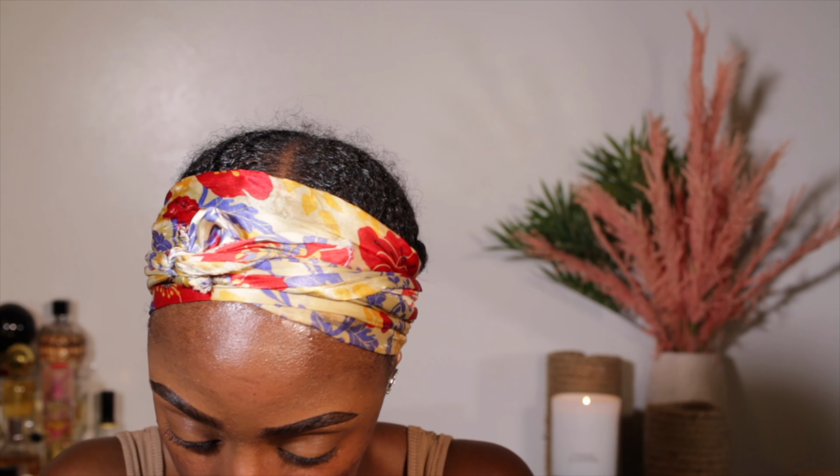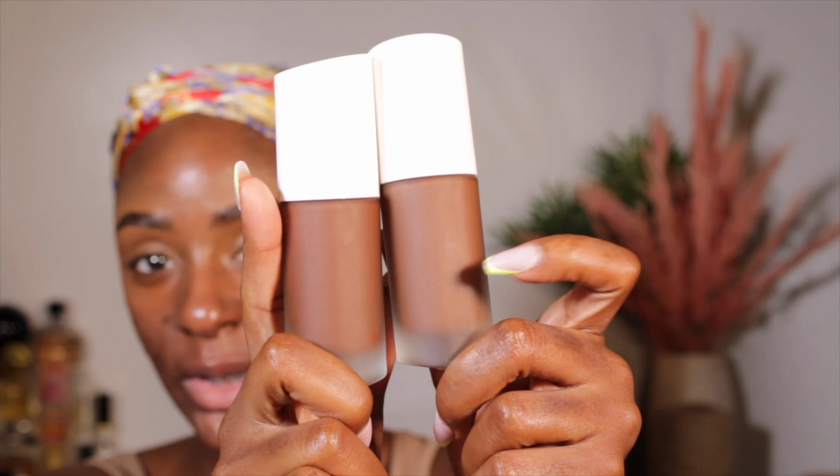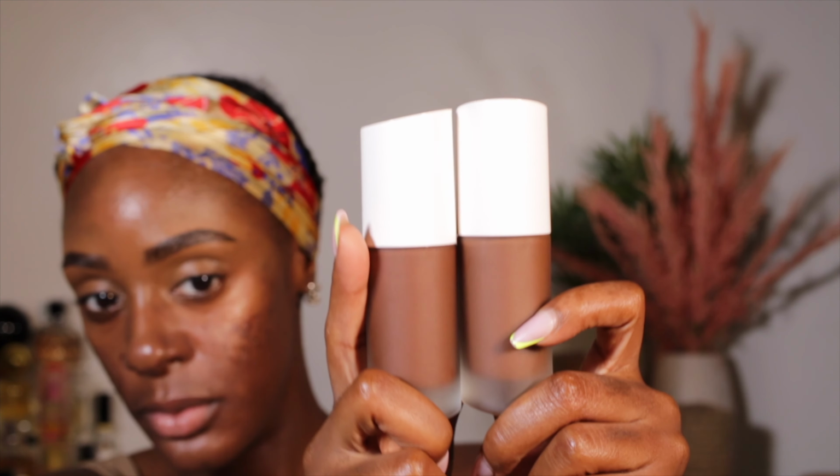Okay, let's use it. I feel like they look the same, though. This one does look like something that I could pretty much use more of. Might be a perfect shade. Okay, so I'm going to try the 960 warm. This looks too dark. See, this is why I don't like wearing things online, especially makeup.